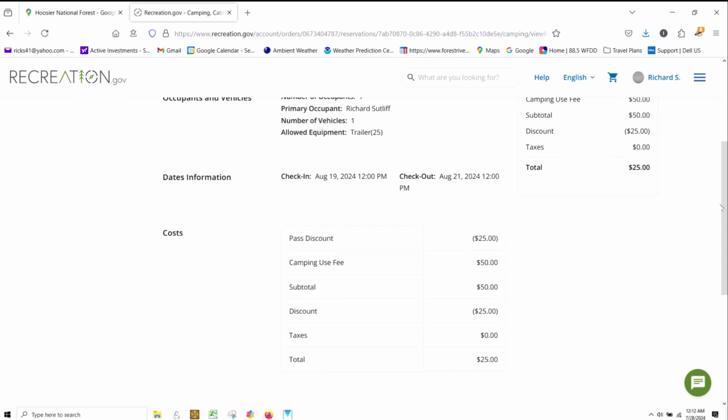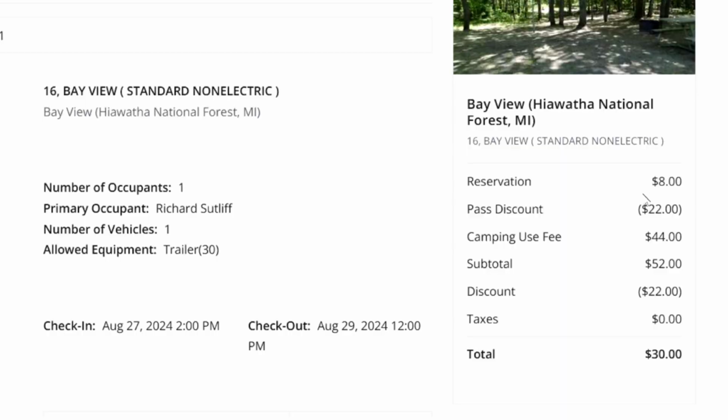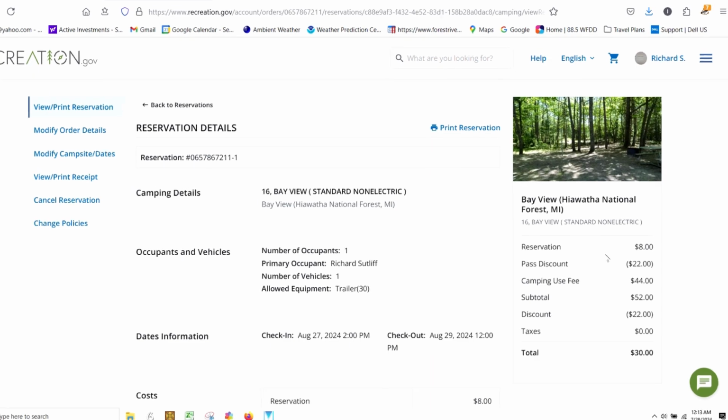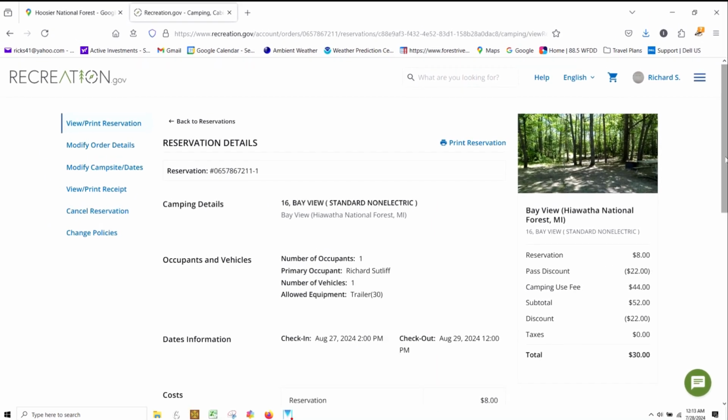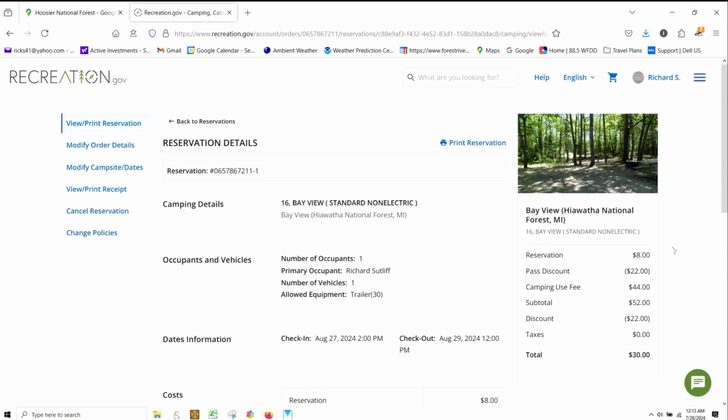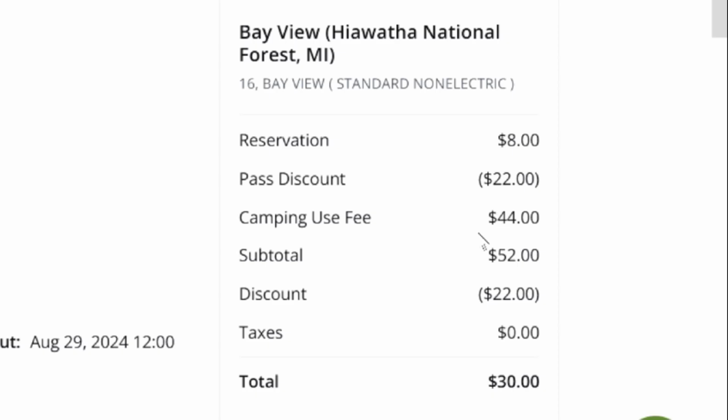About 50% have no reservation fee. Okay, this is Bayview up in the UP. Because these are up in the UP, they're far enough away from the government, they don't want to deal with them. So they do have a reservation fee of $8. The camping fee is $44. I get $22 off, half price. Total is $52, minus the $22 is $30. So it's, you know, it's not really 50% clean. And I'm only staying there 2 nights, I guess.